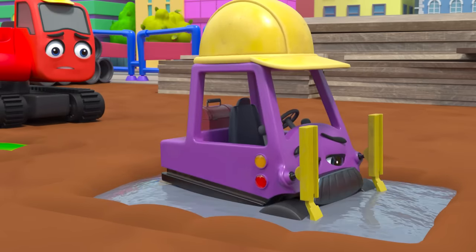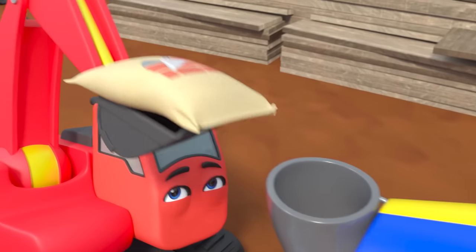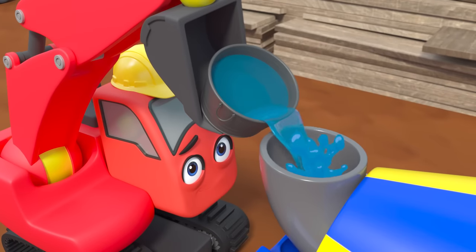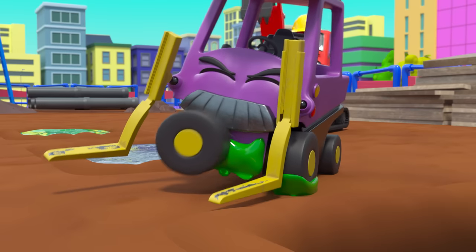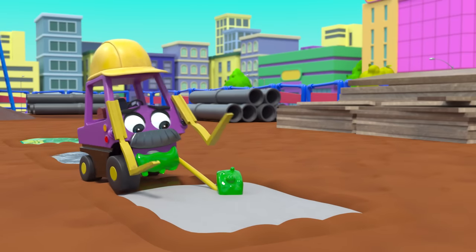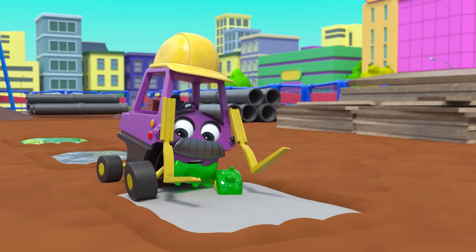Oh no, bad luck, Mr. Rubble. Third time lucky, sand, then cement, some gravel, and just a bit of water. Well done, everyone. Now mix, mix, mix. Look out, Mr. Rubble. Oh no, he's stuck. But wait, the concrete is perfect.